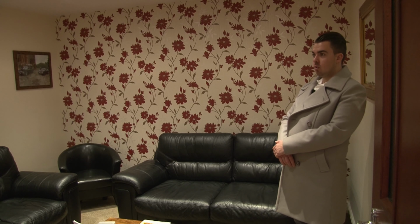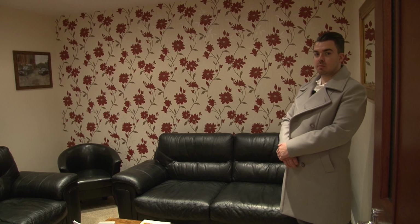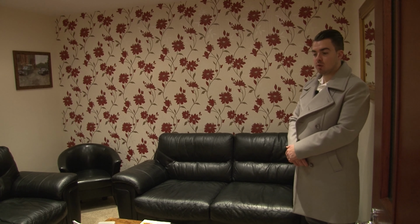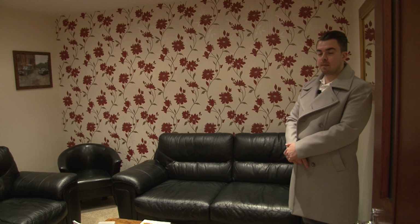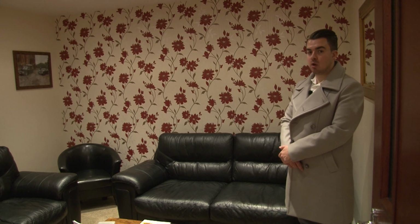Well, this is one of our 2 family arrangement rooms where families will come down to make the final funeral arrangements for their loved one. As you can see, we try to make it as much of a living room as possible to make people feel comfortable as if they were in their own home.